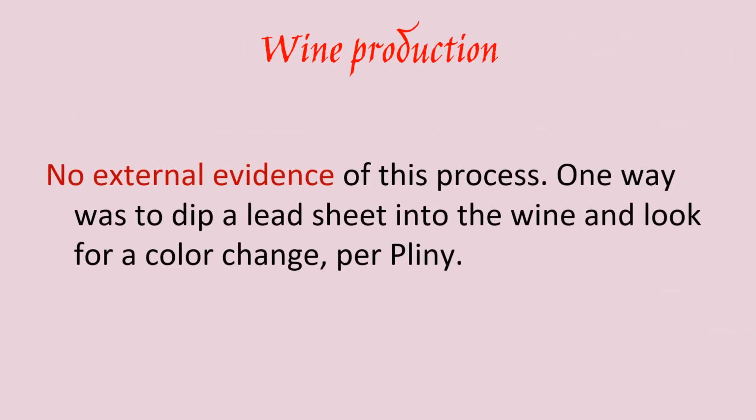All right, so what happens? Well, no external evidence of the acor process happening can be seen. You can look at a sealed jar, and unless the seal is obviously broken or tampered with, you have no way to tell that this could be taking place. So Pliny says you should open it up and take a look. Dip a lead sheet into the wine, and if there's any color change, you've got some acor happening. Of course, when you opened it to take a look, you may have introduced the bacteria that would cause the very problem itself.